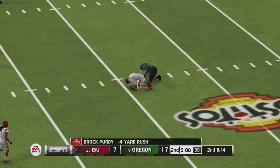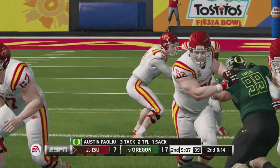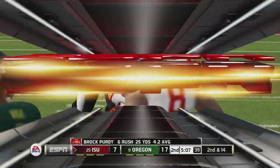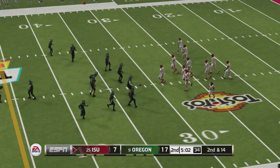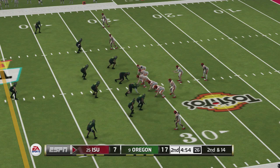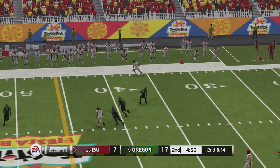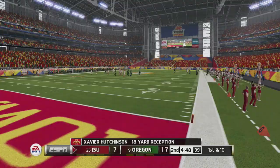He's gobbled up in the backfield. You're not going to see this very often from this running back. He just got gobbled up pretty deep in the backfield. Makes it second and 14. Second and 14. Ball on their own 31. Catches it, and he's looking for more. Knocked out of bounds around the 49-yard line.